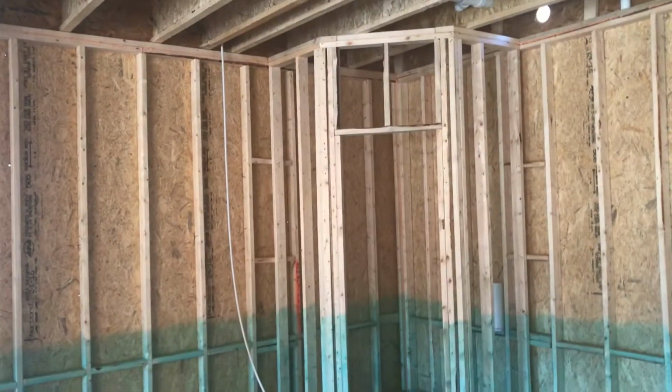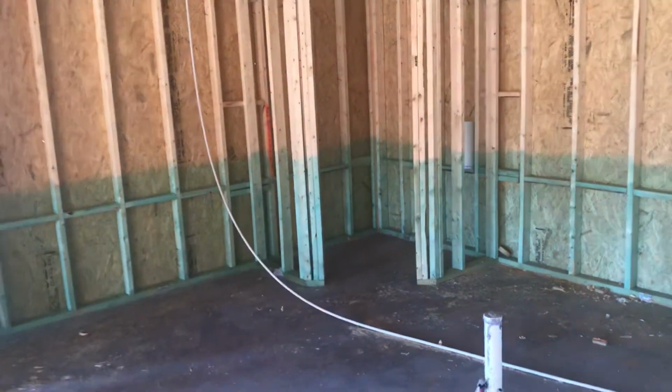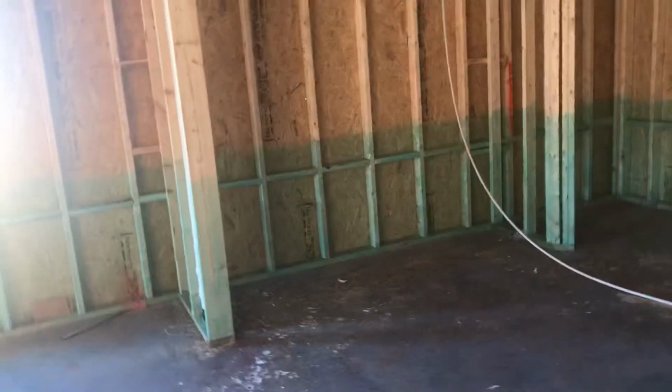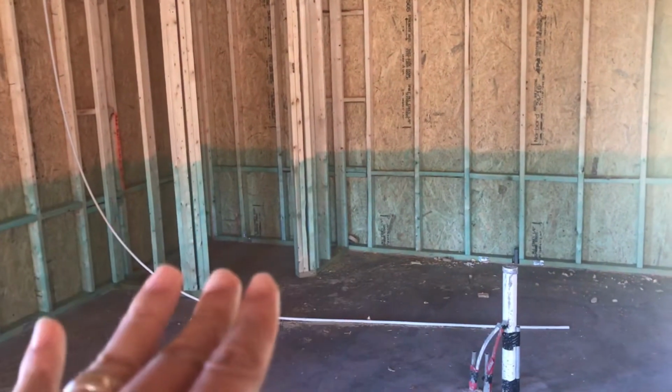And here's our pantry. The shelving is these wire shelves. It's not like nice solid wood. That's something we're going to upgrade in the future, to make the shelving look nice and solid.